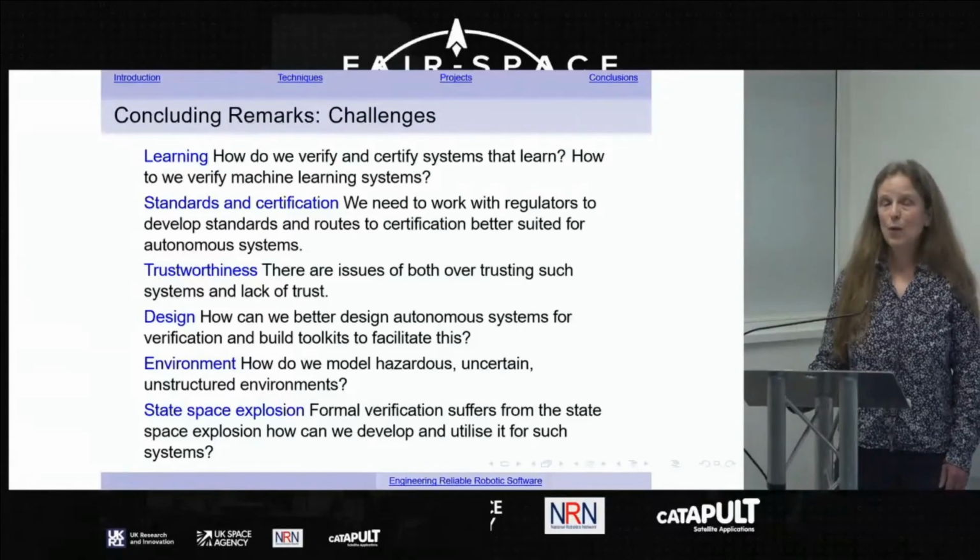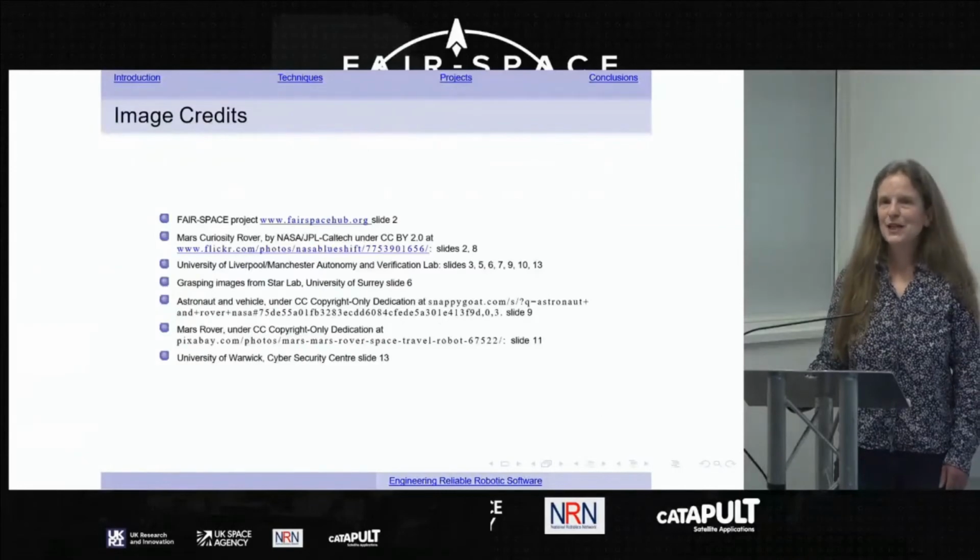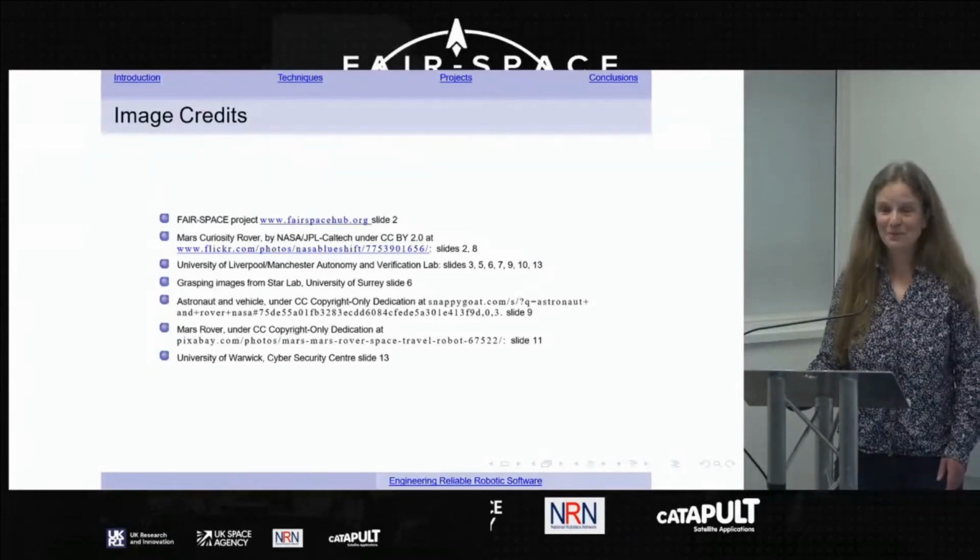Design: we need to work on better toolkits so we can enable roboticists to design and develop and verify systems themselves. We've got issues with environments, uncertain, unknown environments, and with formal verification, we have issues with the state space explosion. Thanks again to the team. Thanks to our funders. A few image credits there for all the images I've got, and I think I'm passing over to Carsten.